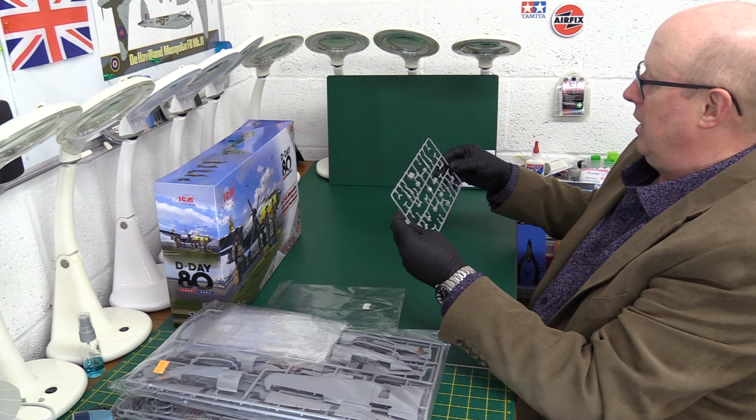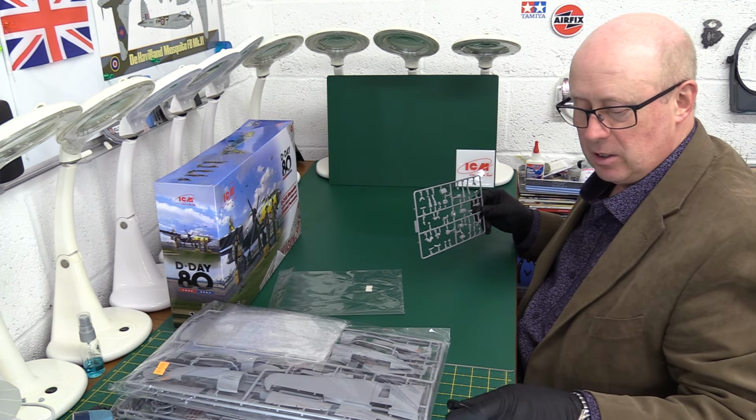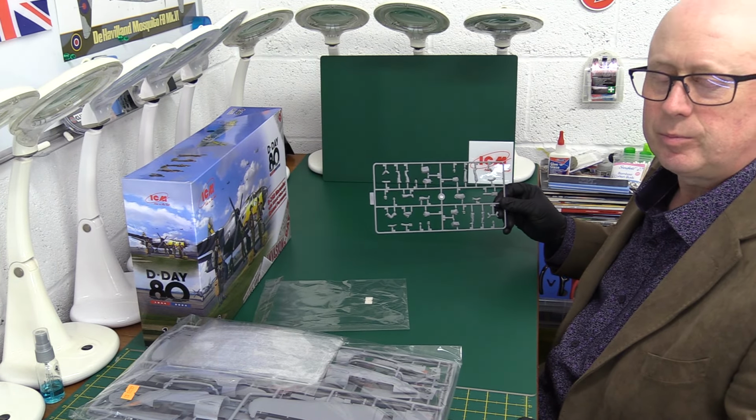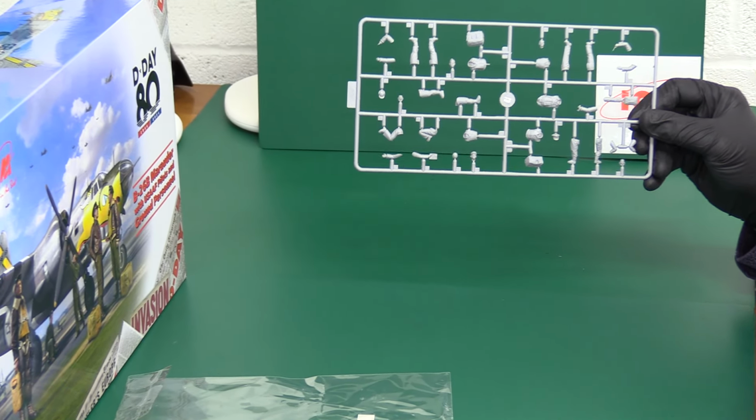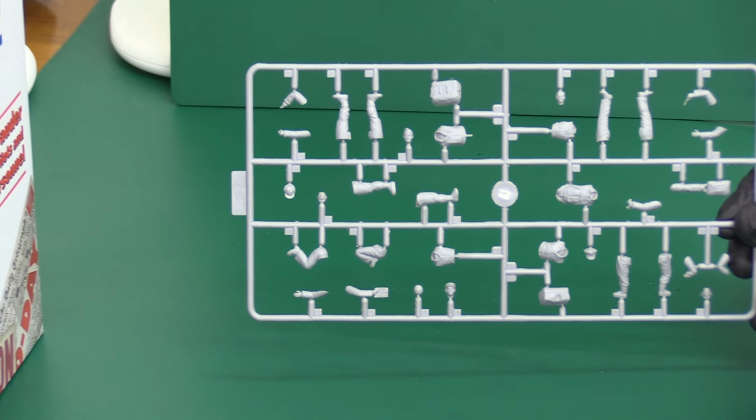Let's see what we've got then. Well, they do look very, very fine. So obviously it's all 48 scale. Try and bring you in, get the old zoom working. Come on, zoom. There we go. Now then.